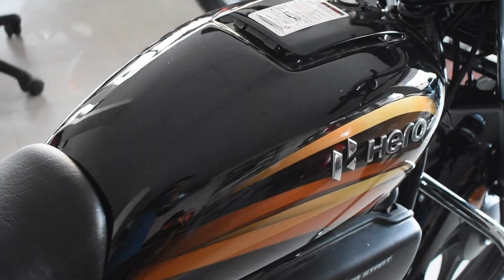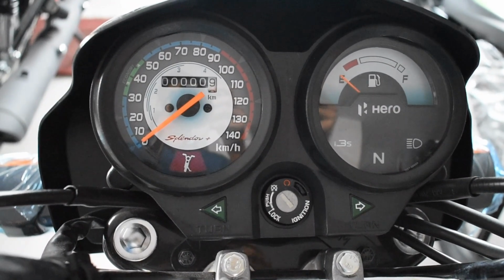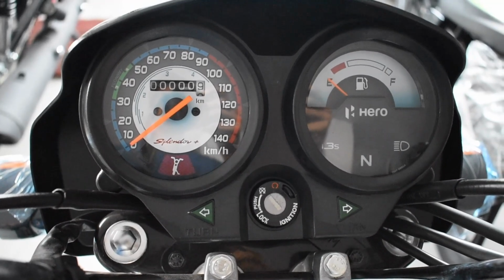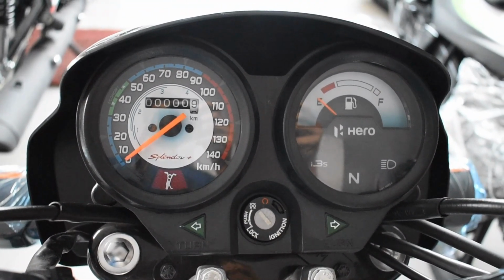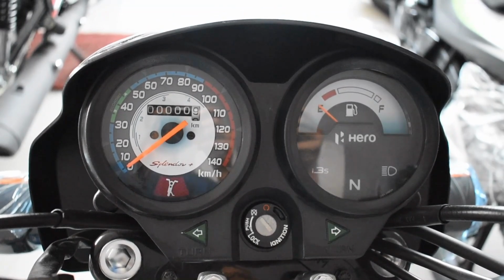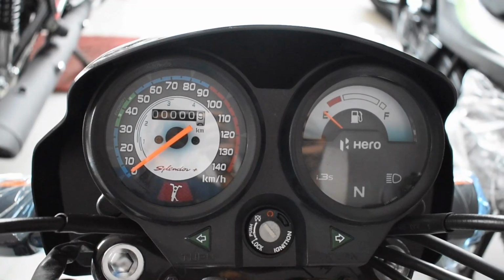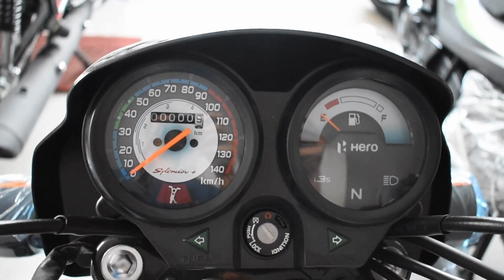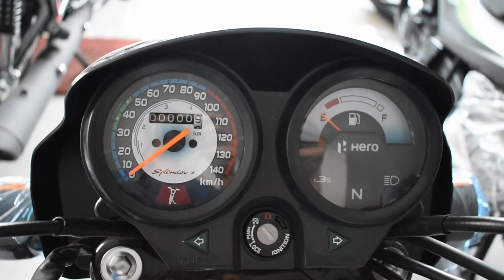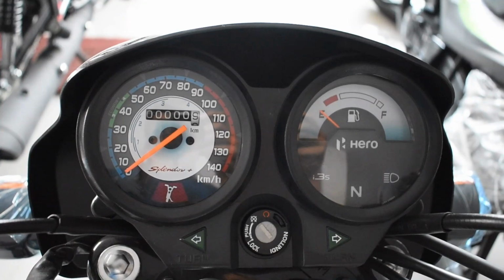any stopping. And talking about the instrument cluster, this bike gets a normal instrument cluster, which is just an analog cluster which shows some of the basic information like the speed of the vehicle, the odometer reading, the kilometer reading, the one trip meter also is not provided, the neutral indication, the high low beam of the vehicle, the turn indicators, and that's it guys.